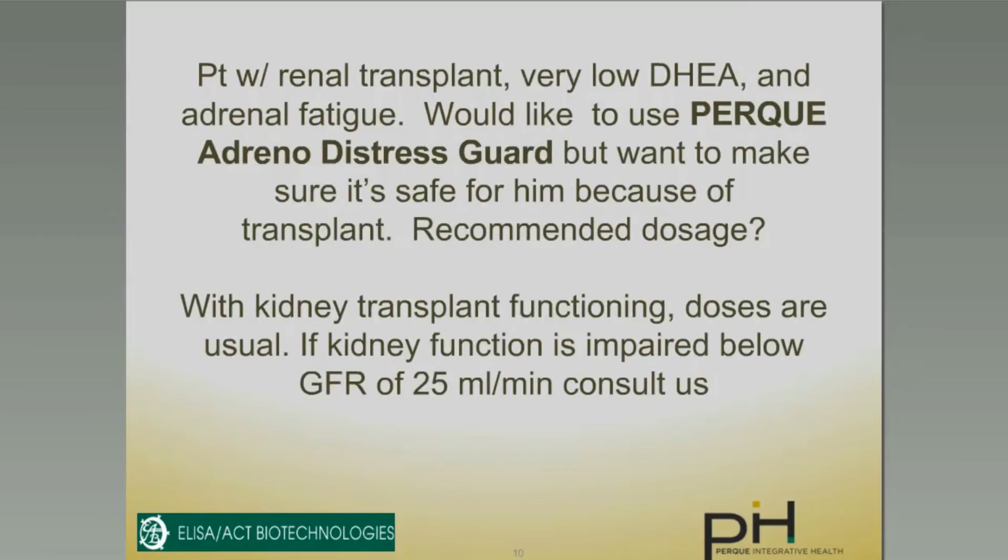Here's a question about a patient who's had a renal transplant. They have a low DHEA and adrenal fatigue. And the question is about using PERC Adrenal Distress Guard, but wants to make sure that it's safe for that individual because of the transplant, and what recommended doses would I suggest? Well, as long as the kidney is functioning well, the individual can take usual adult doses of PERC Adrenal Distress Guard. Fortunately, PERC Adrenal Distress Guard is tropho-restorative. It's adaptogenic. And what that means is that it supports healthy adrenal function. It doesn't force or compete for adrenal function. So as long as the kidney transplant is working, usual adult doses of PERC Adrenal Distress Guard should be helpful.